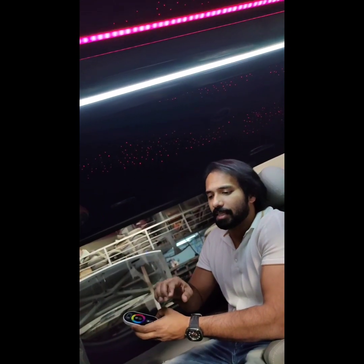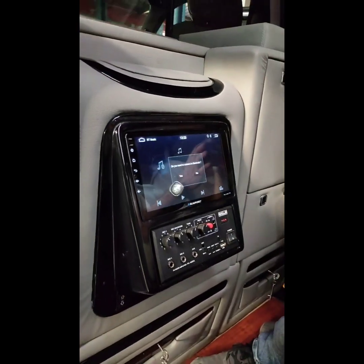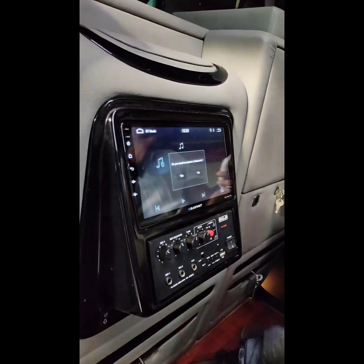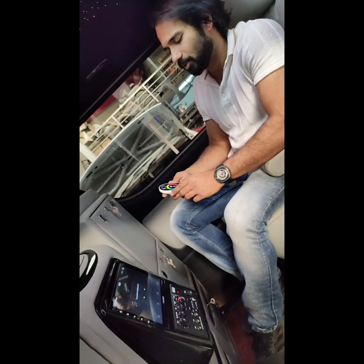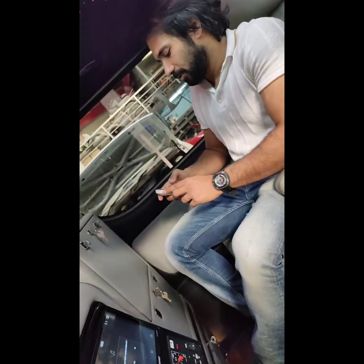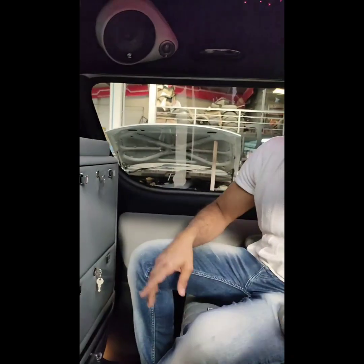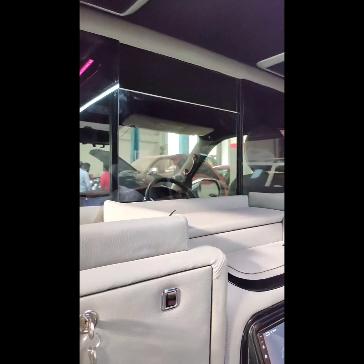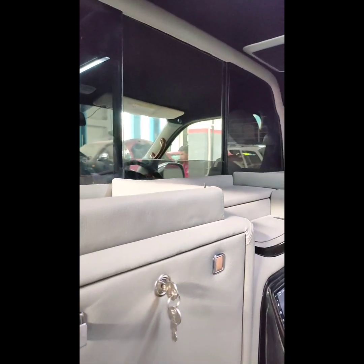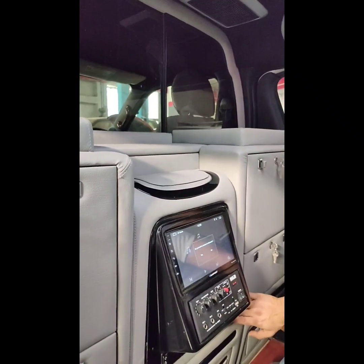There's a touch dial here. This particular car doesn't have the integrated touchscreen system, but a Bluetooth music system where you can mirror your phone, the videos, the music. Again, there is a privacy partition here. There is also a pop-up TV.